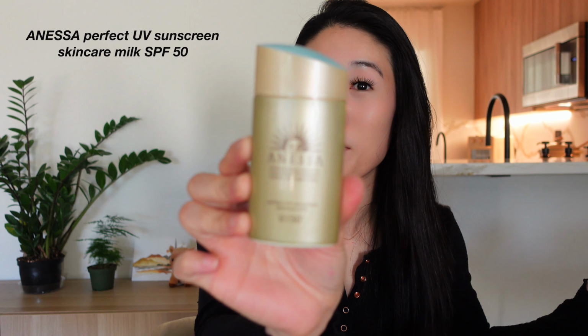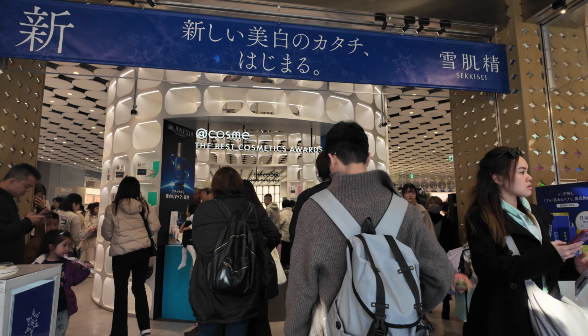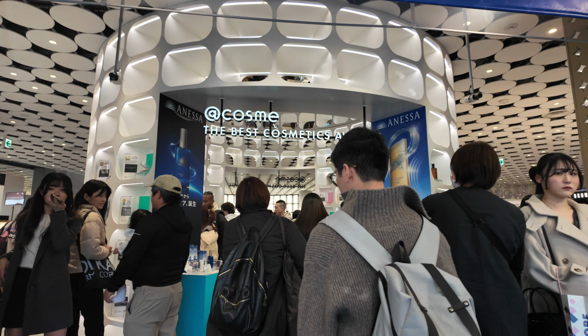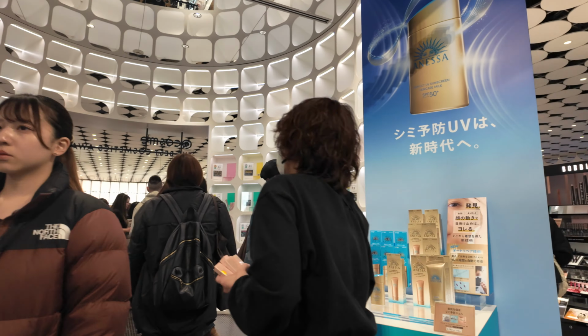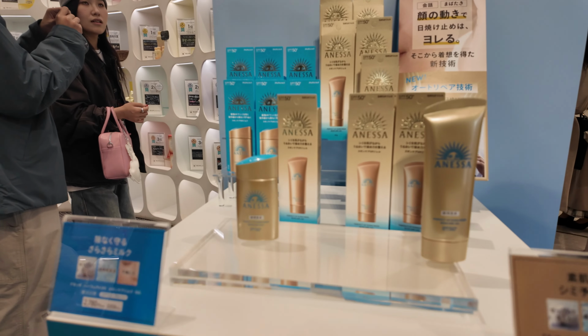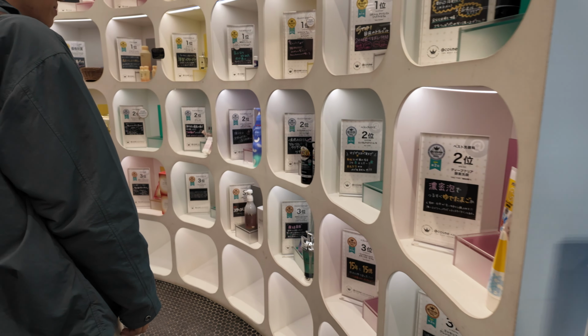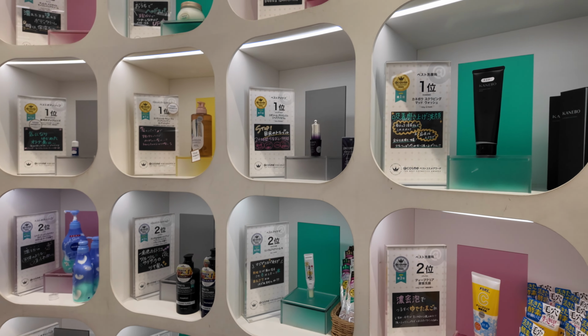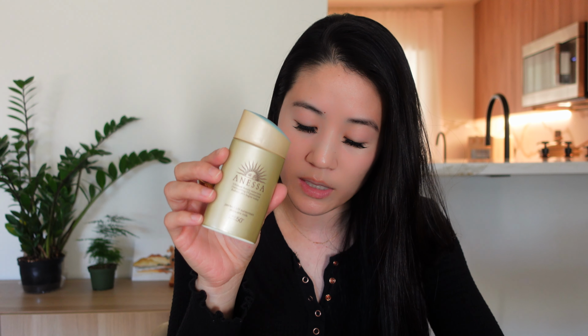All right, in 6th place is the Anessa Skin Milk. This one is so popular. When you go to @Cosme, they have all these amazing things and what sunscreens and what beauty care is the best, and this is very, very high up there. Also, Anessa is about 2 to 3 times more expensive as the other products I'm gonna show you, so that's why it is in 6th place. This was about $31 on Amazon or 2,780 Japanese yen, which is way more than some of the other products I'm gonna show you.